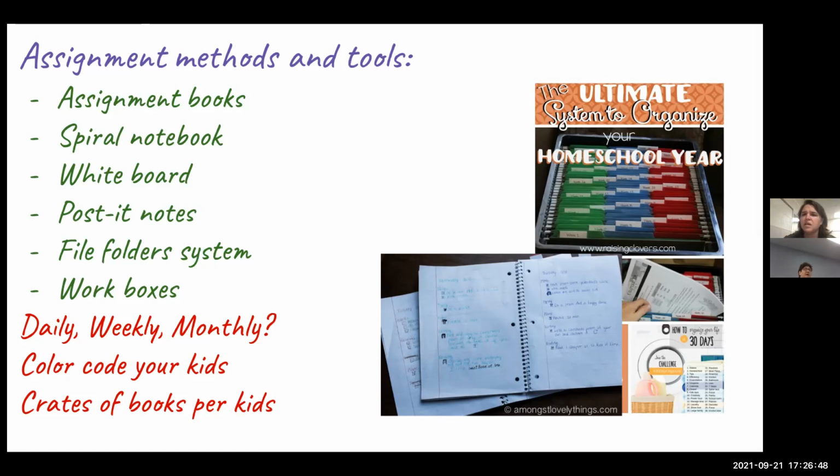And the mom that shared about the post-it note said that she had a spiral notebook for each of her kids, because each child had a different color post-it note. She would take the post-it notes, put the date at the top, and stick the post-it notes that were completed that day in the spiral notebook, and then she had a record of what they'd done. Right.